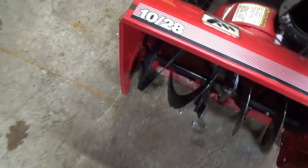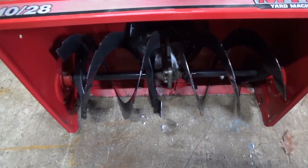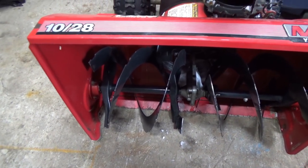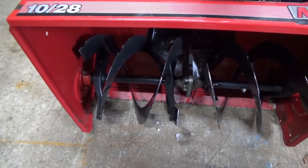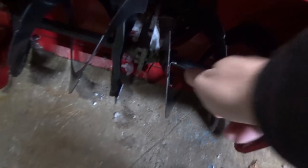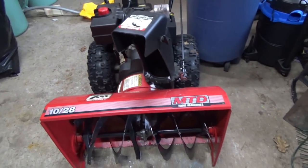Theoretically, if your shear pin's shot, you should be able to grab this and spin it, right? Well, it doesn't move. It doesn't move at all. She seized in there, and I don't know why. This one here has a shear pin, and you can do this. This one here, nothing. Don't know what the problem is.